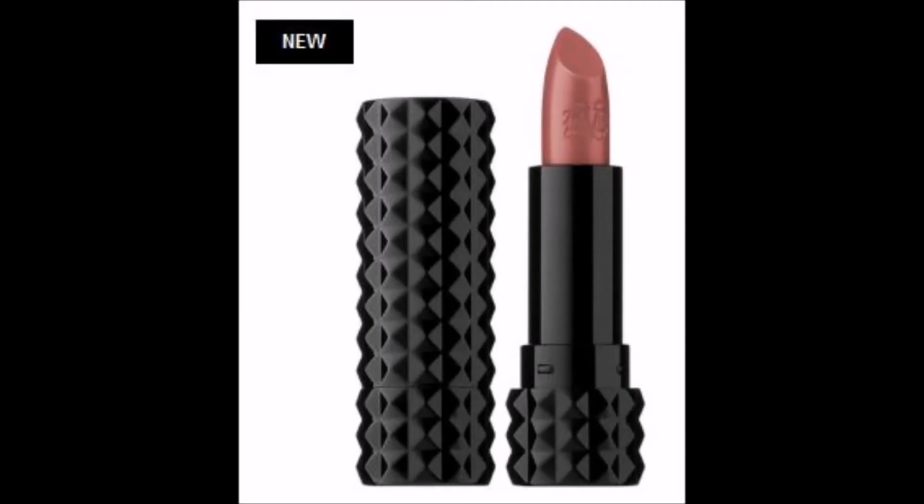And last up, we have the Kat Von D Studded Kiss Crème lipsticks. These are $19 and they are 3.4 grams of product. So I did go into stores and I swatched some of them.